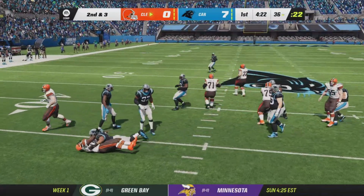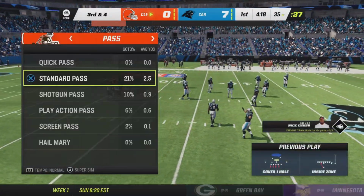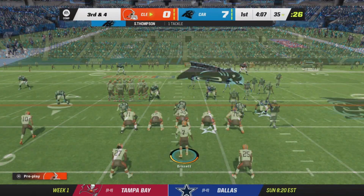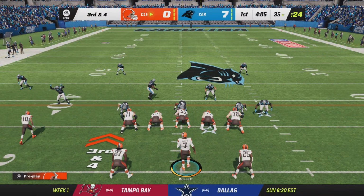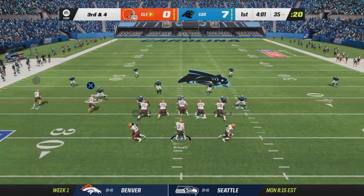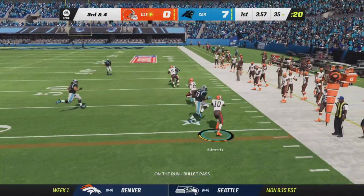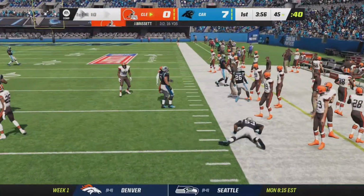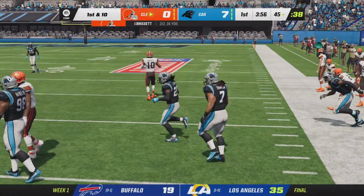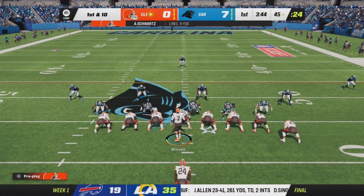A first carry now for Nick Chubb, and nothing doing. He's immediately taken down at the line of scrimmage. No gain on the play that time, and they'll look to convert on what will be a 3rd and 4. Brissett now. Open man here, Schwartz, complete, and he'll go out of bounds, it appears right at the 45. 9 yards on the play and a 1st down.